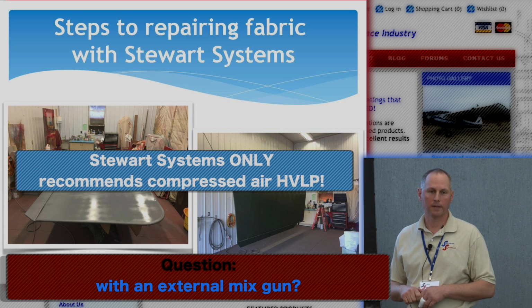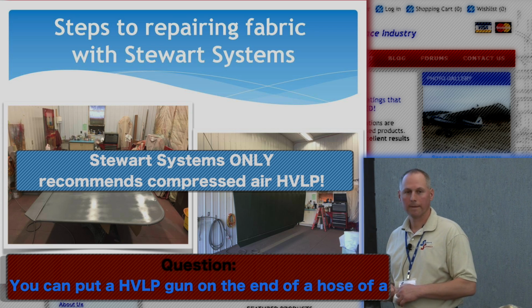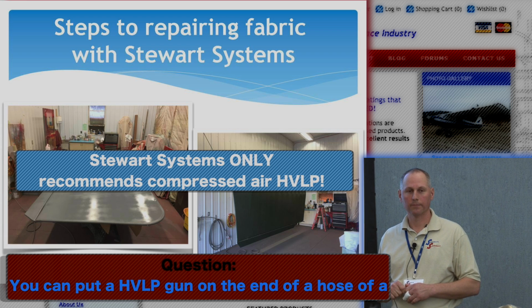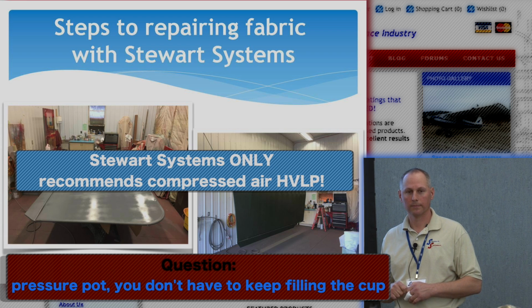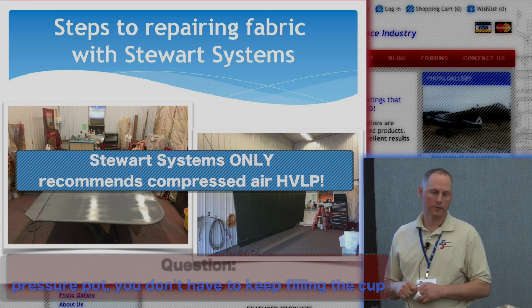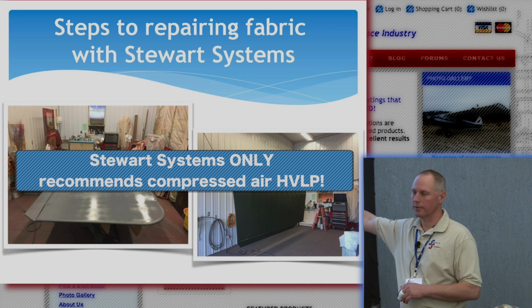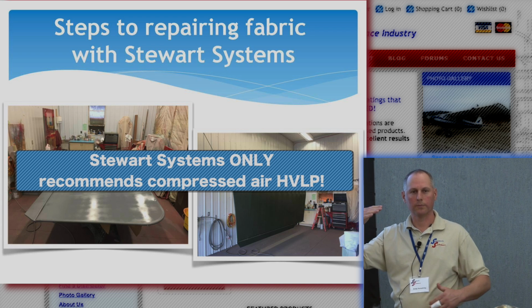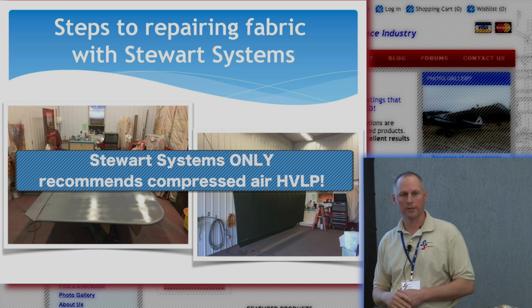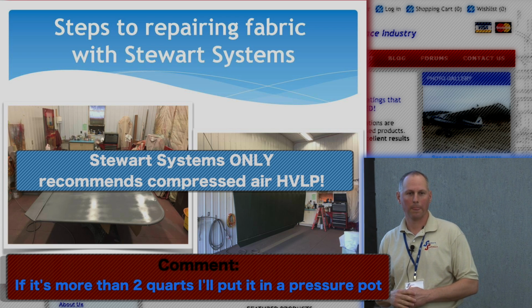No, we don't have any issues with that at all. The HVLP gun works great. You can put an HVLP gun on the end of a hose for a pressure pot so you don't have to keep filling the cup, but I don't really see a reason to. We filled the cup maybe 4 times to do that whole wing, and we're going through multiple passes on it too, so we're kind of waiting around anyway. More so 2 quarts, I'll put it in a pressure pot.